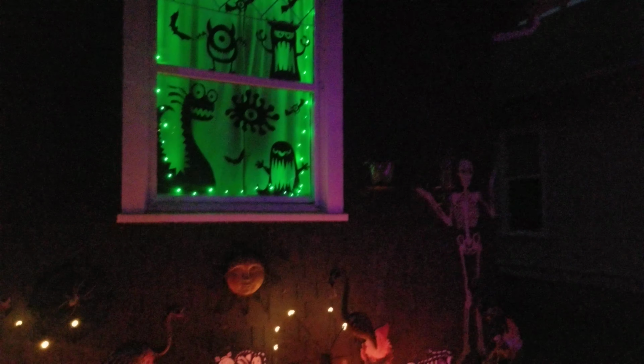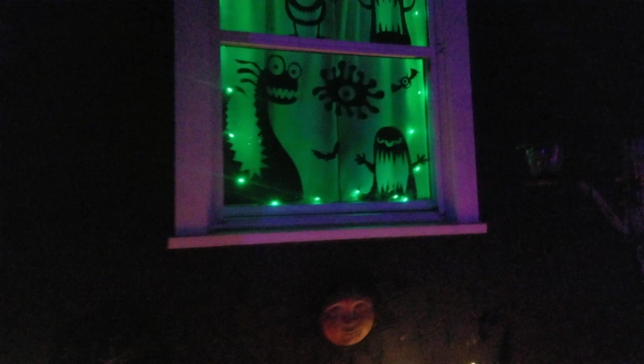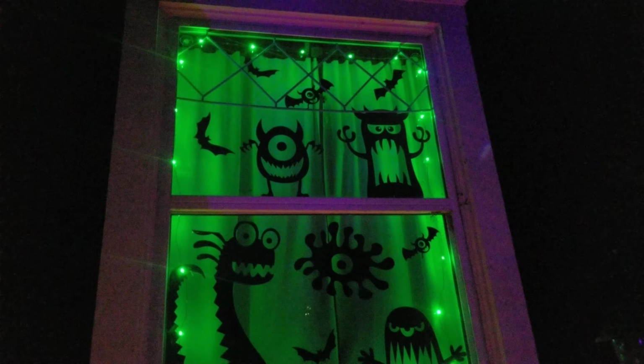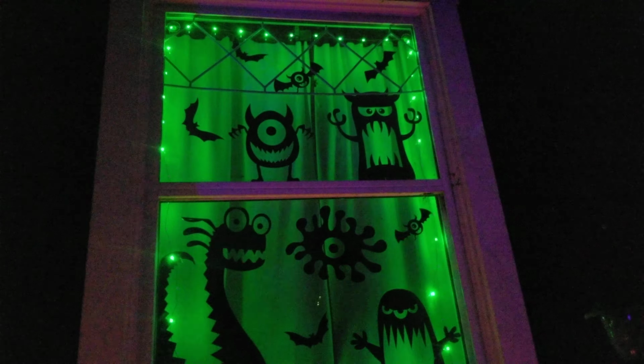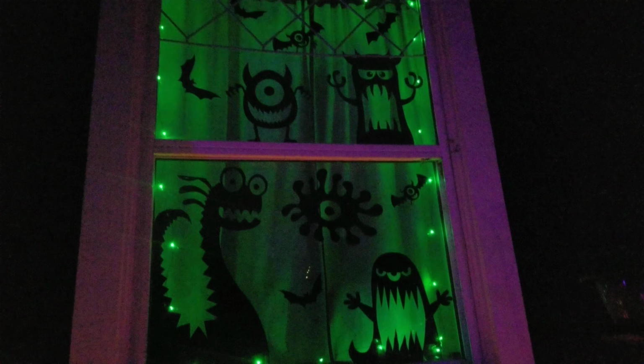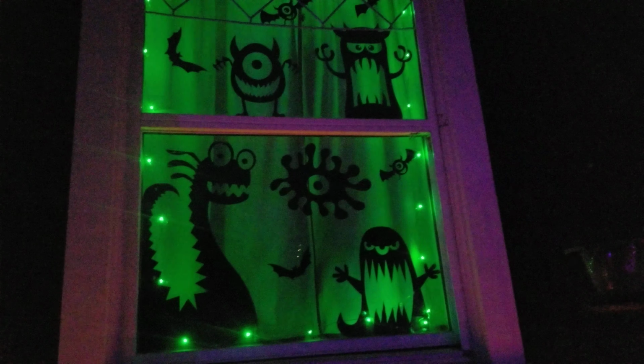But yeah, it's pretty cool. But again, it's not quite dark enough yet to really see this very well. And then in the window, I love these giant monster window clings that I bought last year. And then the lights are LED color changing. I found the green is the brightest and looks the coolest, and I have it just on a combination setting.